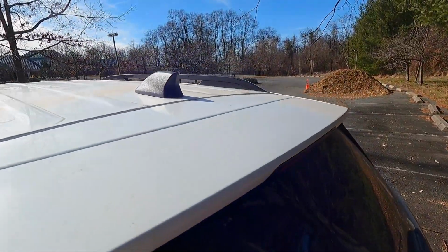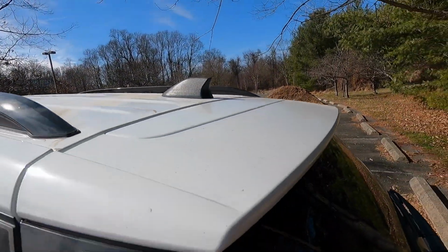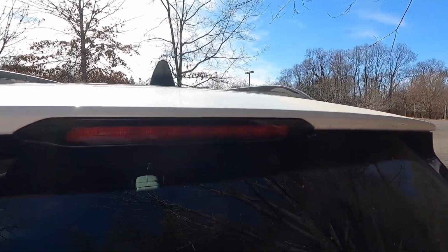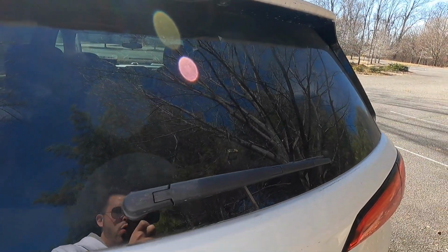Up top, you get a satin black shark fin antenna. You get a body color roof spoiler, which looks pretty sweet. And that is where you'll find your integrated 3rd brake light right here. Get your rear wiper blade.